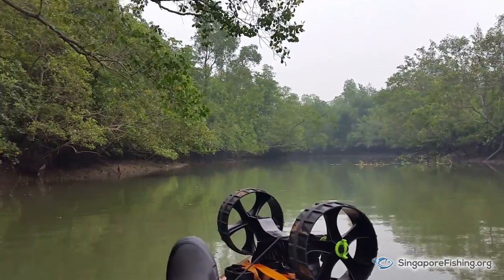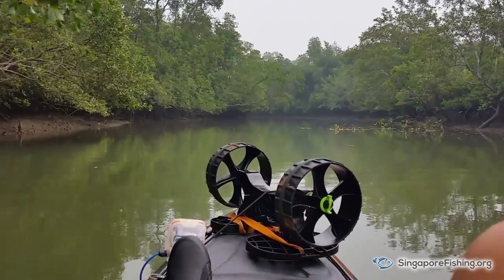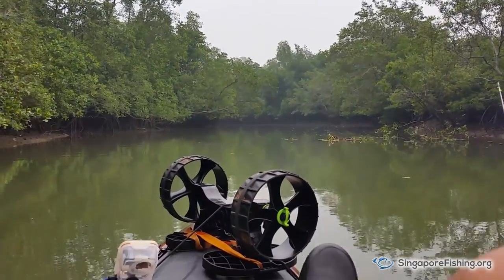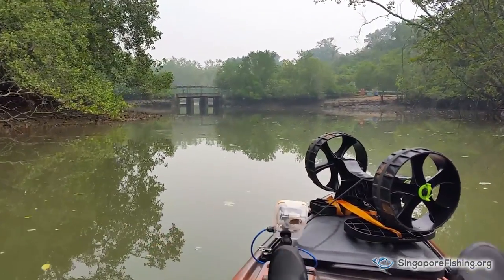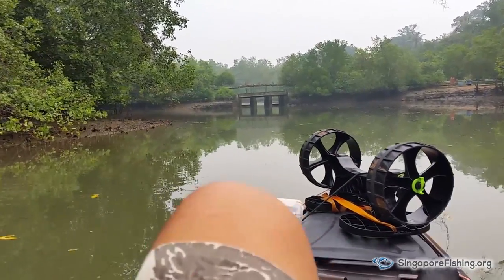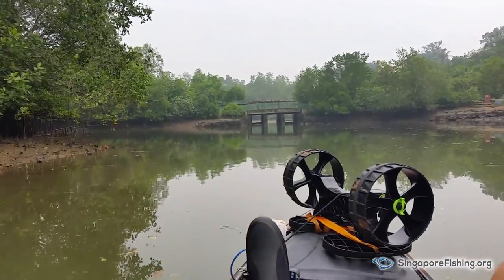Tide is pretty high now. We're hoping we can fit under the sluice gates later. There's no current, should be fine in terms of safety. And it looks like we just might be able to make it. Gotta put a few things down, but we should be able to fit underneath. Don't think I even need to lift up my propel. I don't think so, at least.